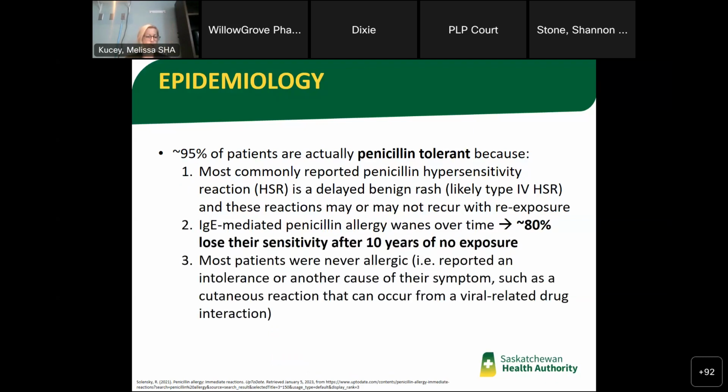Of the patients who report having an allergy to penicillin, the vast majority, about 95% of these patients, can actually safely take penicillins. And this is for a variety of reasons. Number one, most commonly what gets reported is a delayed benign rash. Likely this is a type 4 hypersensitivity reaction, which we'll talk about in a minute. Usually what the patient reports is they were taking a penicillin, and then after a couple of days, they broke out into a diffuse rash that was quite itchy and bothersome, but really no other signs or symptoms associated with that rash. And these rashes are not a true allergy.